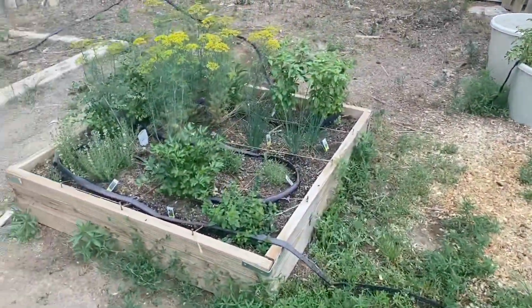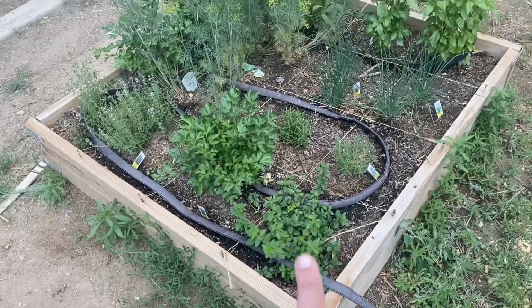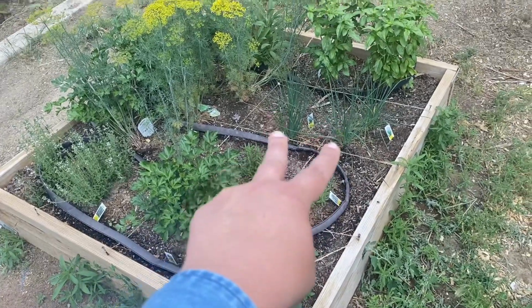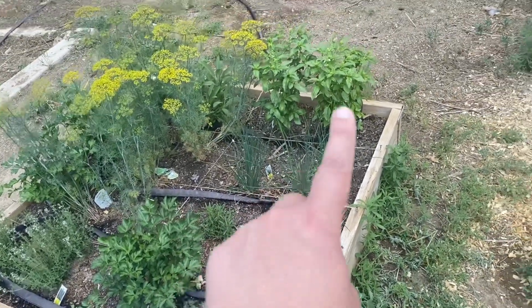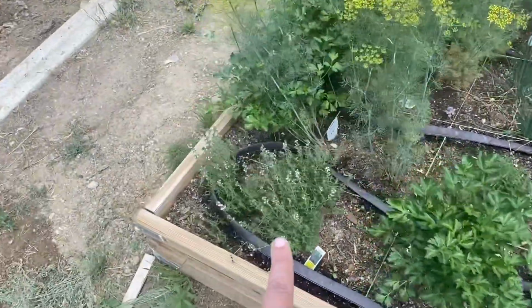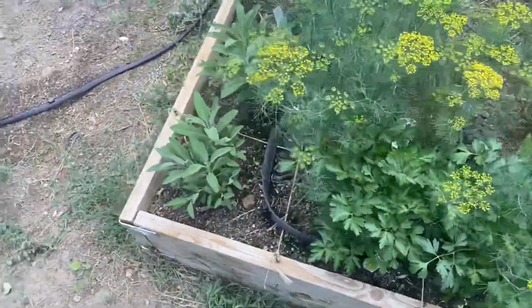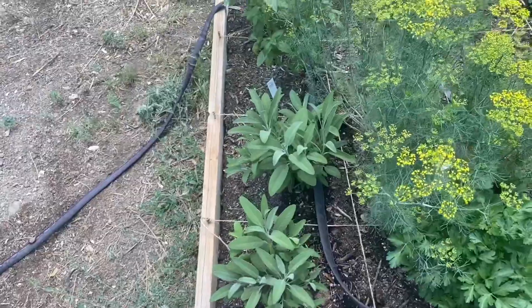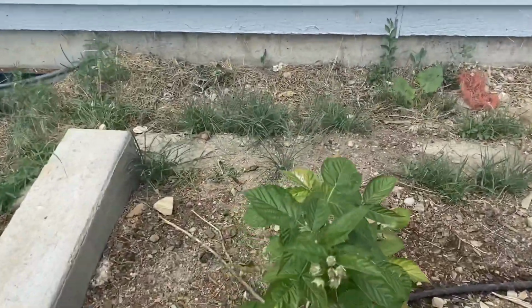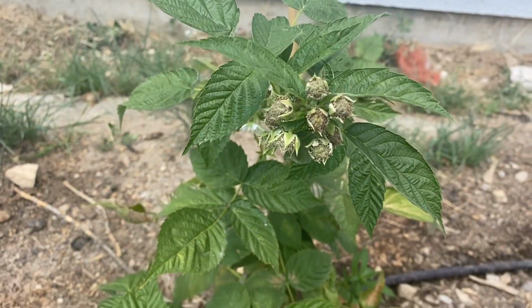Over here, this is my herb bed, and I've got my oregano, that's parsley. I got 2 rosemary plants here, 2 chives. That's my basil there. All of that is dill. Got thyme here. And then more parsley over here. And then this here is my sage, which is looking really good. And then here are my raspberry plants. And if you look, I'm actually going to have some raspberries this year, which I'm pretty excited about.